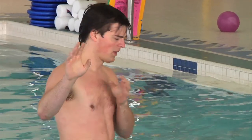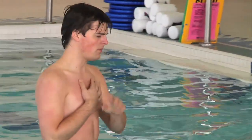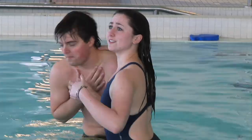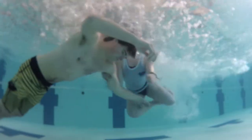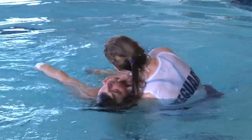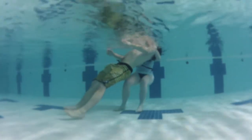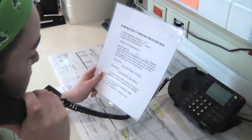In the third situation, the guard has now seen that the victim has his hands around his neck and is visibly choking. She blows a guard alert and jumps off the chair and goes into the pool. The guard swims over, flips the victim and brings him to the edge of the pool and proceeds to remove the victim from the water. The other guard clears the pool and calls EMS.